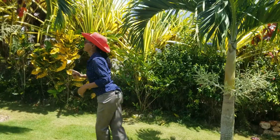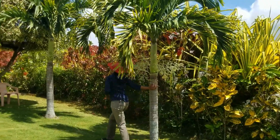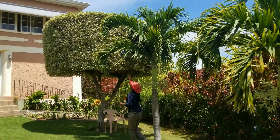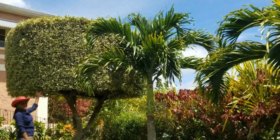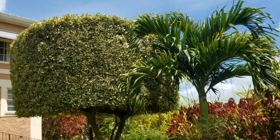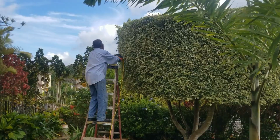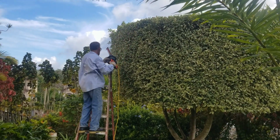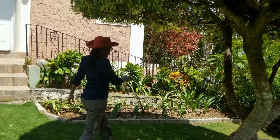Continuing along the path I took last year, up the line of the Christmas palms, 4 Christmas palms in a line, up to what I had said was one of our favorite items in the front garden, what we call the cake tree. It's a variegated ficus that, done with great pains, we have maintained in this unique shape. Here, take a look. And I'll have to do a video showing how he gets up to the top to keep it flat.